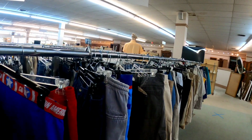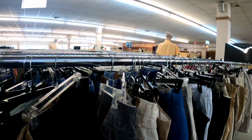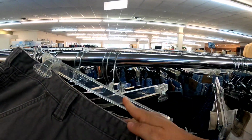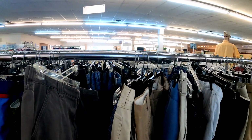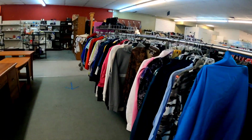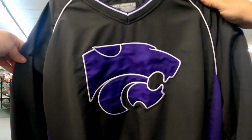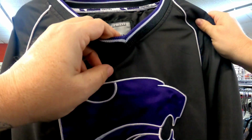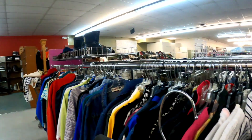This whole rack here that you see, they have at boutique prices. So everything on this particular rack was actually boutique. I normally find some stuff in the boutique section, but this day I think I did not get anything. I don't know why. I wasn't feeling boutique clothes this day.